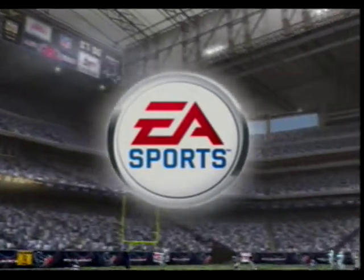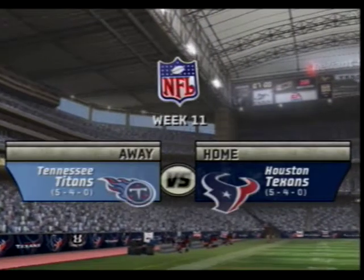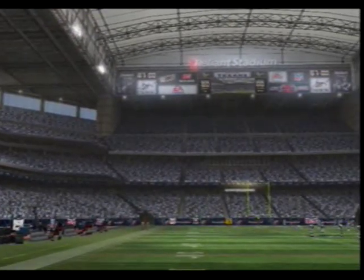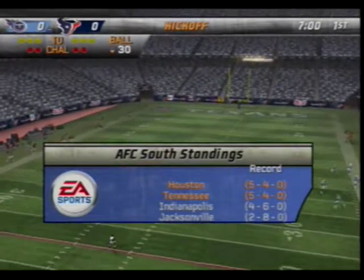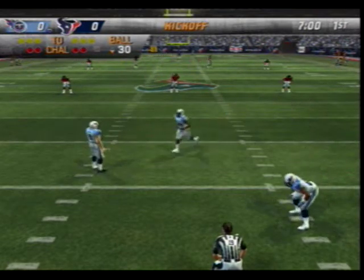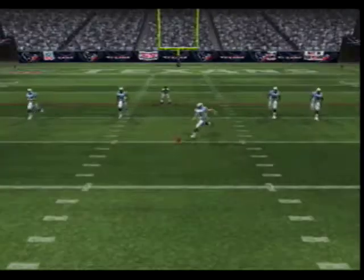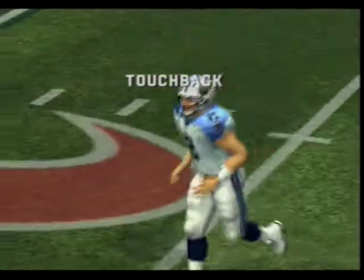Houston, Texas, and Reliance Stadium, the site today for football. Welcome to this AFC South showdown as Houston squares off against Tennessee. They're lined up for the kickoff, so let's get this game started. Crosby is just about ready to kick this one away. This one is handled by Robbins.